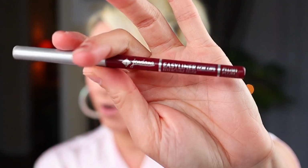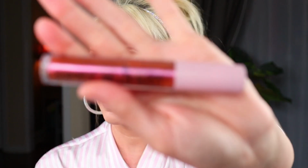And then for my lips, I'm just going to do the same lip look I did in a recent video. I'm using my Jordana Easy Liner in Plush Plum and the Shut Miss A Diamond Lip Gloss. This is in Glam. I didn't really put a lot of lip products in this makeup basket. I normally put a lot.